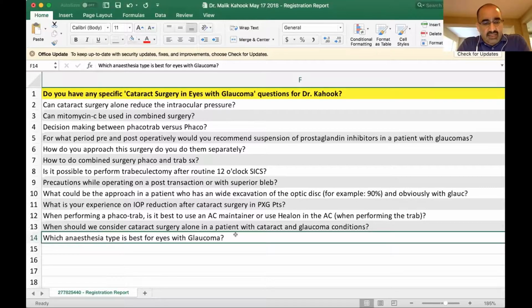So topical anesthesia is always my go-to, and rarely do I use a retrobulbar for any of the procedures other than a glaucoma drainage device, where I try to go for maximum anesthesia to give the patient comfort and to give me comfort during the procedure itself, so that the eye isn't moving and I don't feel like any type of manipulation is causing discomfort for the patient.